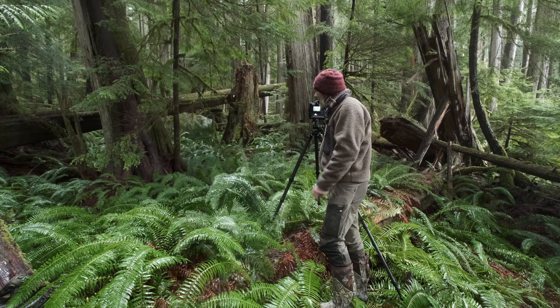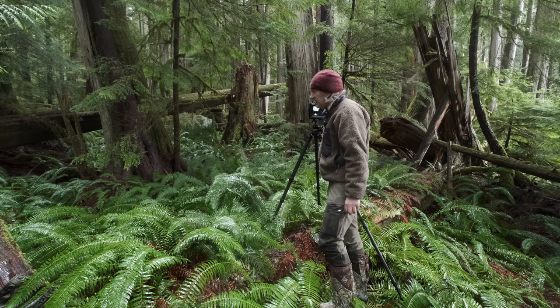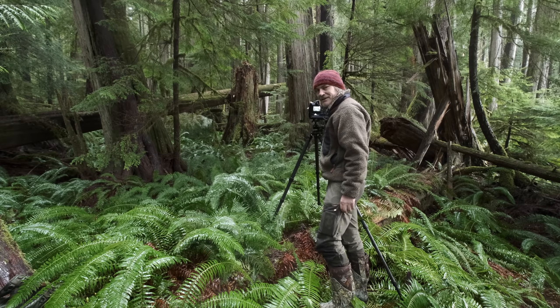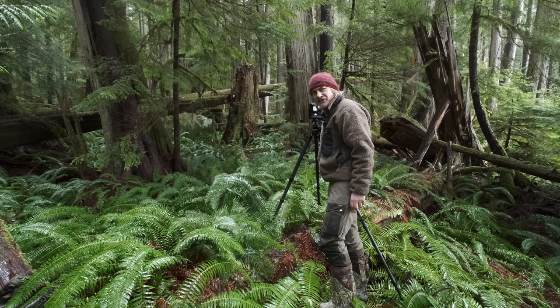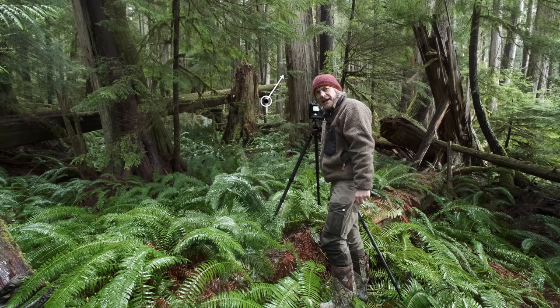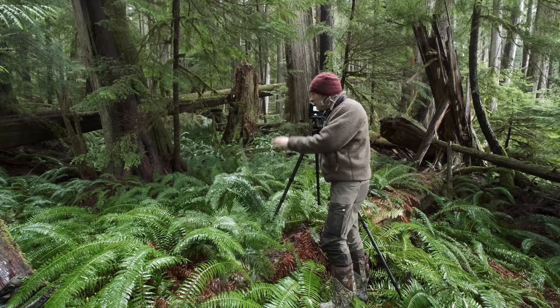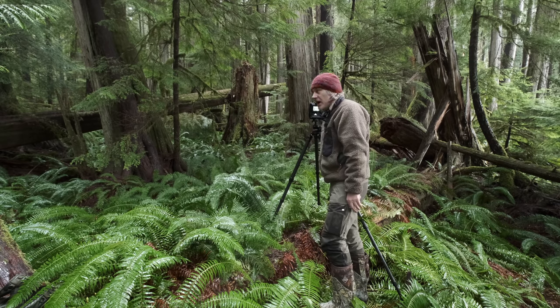But I found this section here, and what I really like about this is way back in the background there, there's a cedar and it's up against the riverbank. So there's a little bit of a clearing there and it's catching some ambient light. So I'm hoping that that'll pull you through the frame. The foreground here is very dark.